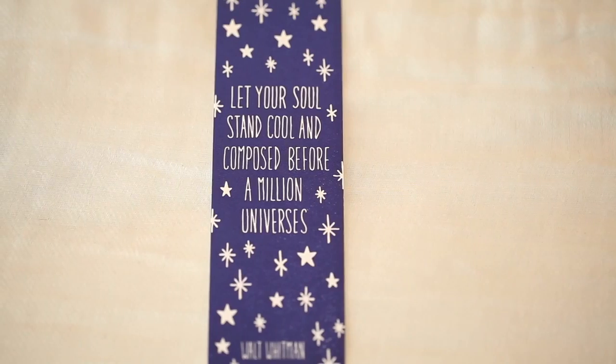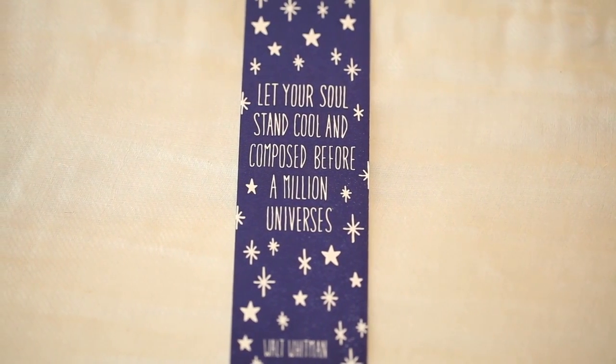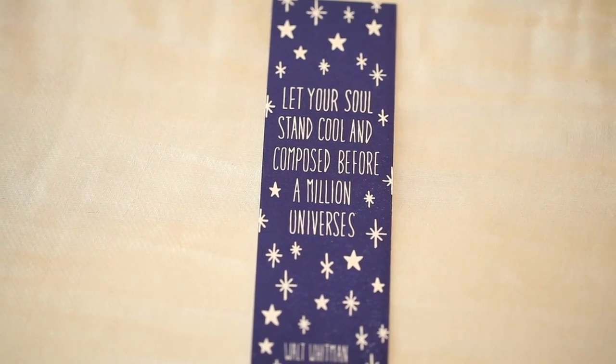Okay, the first thing I see is actually the thing I just put in here because I do pull bookmarks from this, so this is the bookmark I'm currently using, and this is a beautiful blue bookmark, and I got this in a literary box, I want to say, and it has a quote that says, "Let your soul stand cool and compose before a million universes," and the quote's by Walt Whitman. I really like this bookmark. It's a thicker bookmark, so it's not so easily bent, which I do enjoy.